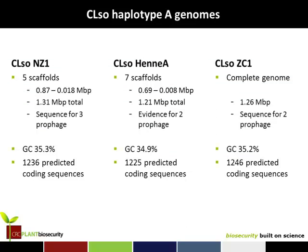So to summarise our assemblies, for NZ1 we've got 5 scaffolds, the largest being 0.87 megabase pairs. So this is over 65% of the genome in one contig. And we have sequenced 3 prophage in this genome. Henne A has 7 scaffolds, the largest 0.69. So again, this is over half of the genome in one contig. And for this one, we have evidence for 2 prophage within the genome, but we haven't been able to elucidate those sequences at the moment.